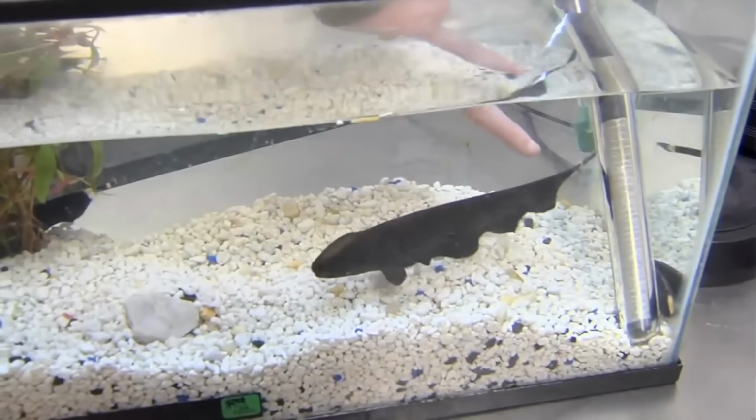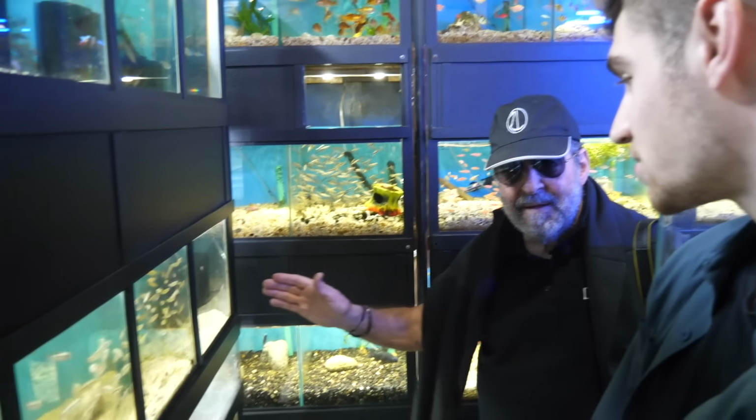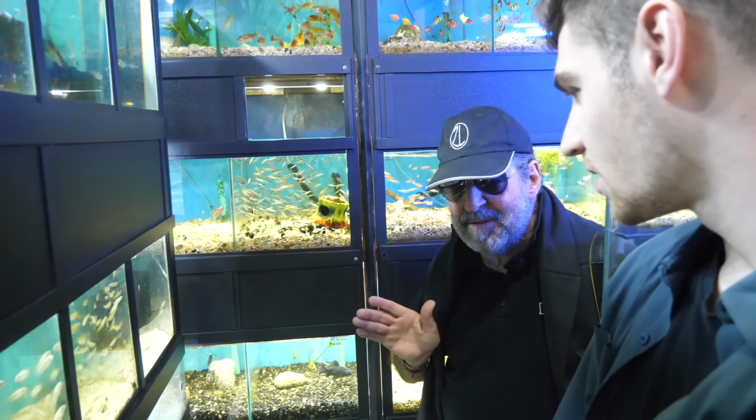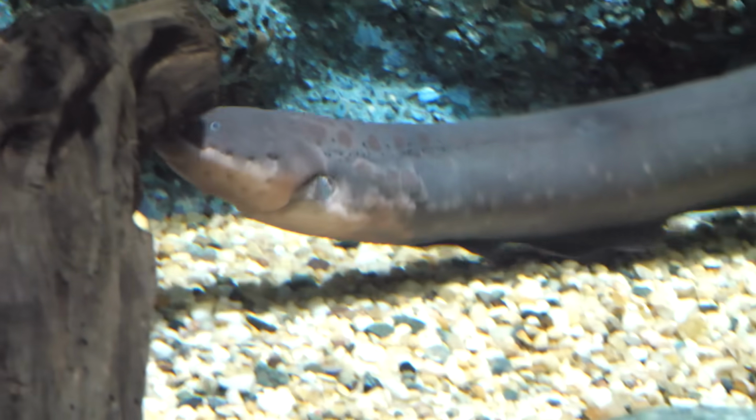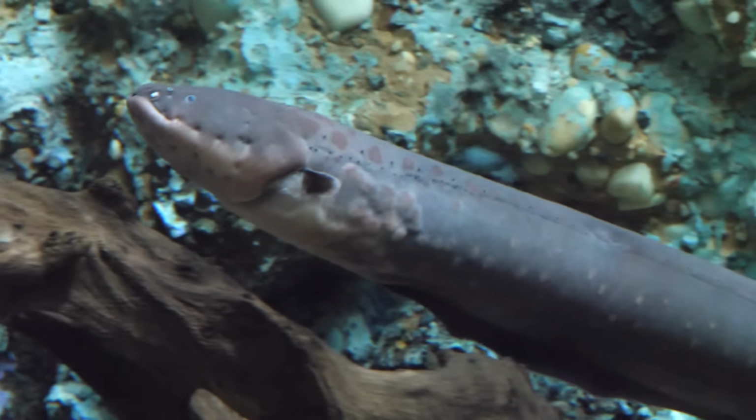Wait, so can you tell us more about the knife fish? The only fishes that can swim backwards. They're the only fish that can swim backwards. Yes, they swim backwards. Can eels do that as well? Well, eels, yes, naturally can also. But in freshwater aquarium fish, these are the only ones.